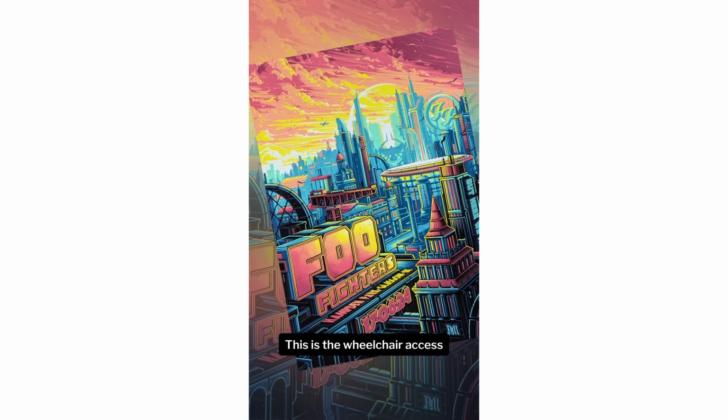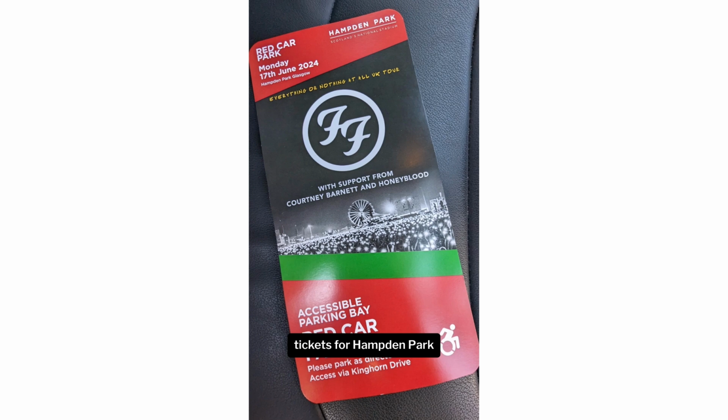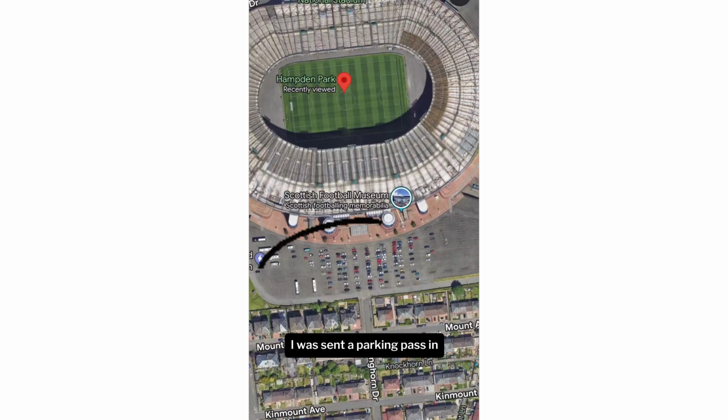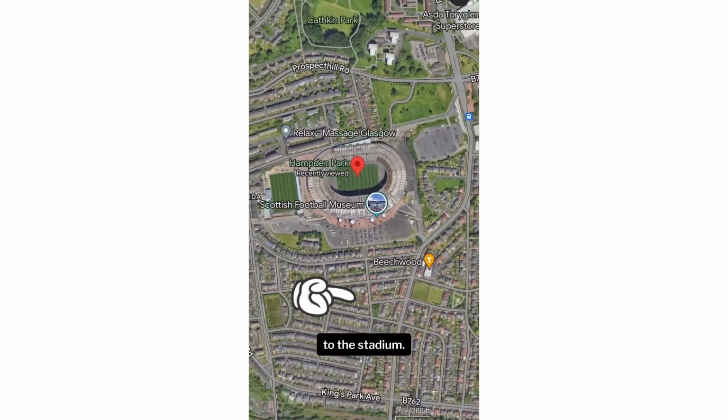This was the wheelchair access at Hampden Park, Glasgow, when we went to see the mighty Foo Fighters. Come on! After buying accessible tickets for Hampden Park, I got an email offering accessible parking. I was sent a parking pass in the post for the red car park, situated at the main entrance to the stadium. The pass gave instructions to enter the car park via Kinghorn Drive.